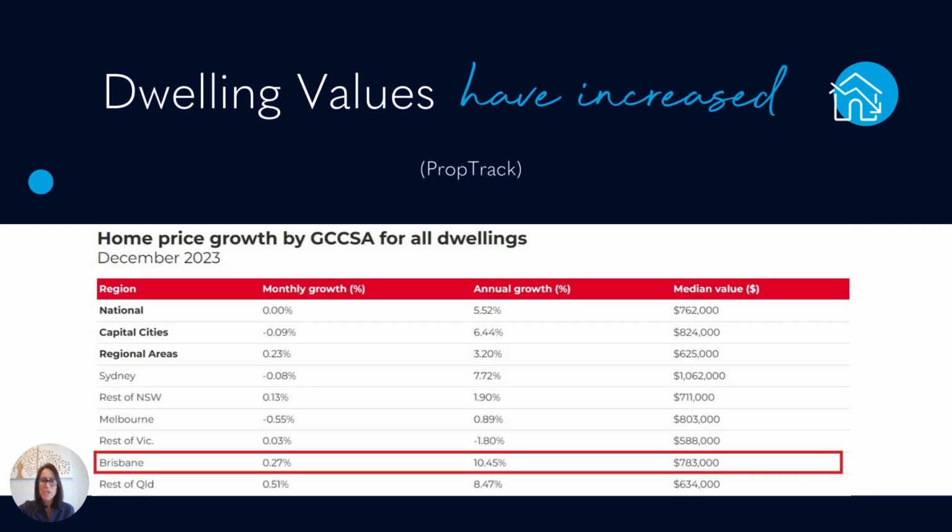If we look at the PropTrack data, it also demonstrated positive dwelling price growth for the month of December. So this is in line with the CoreLogic data, as you can see there. The difference between dwelling values over the month from November to December quantified is at the median value $7,947. So you can see the rate of increase over that period of time.